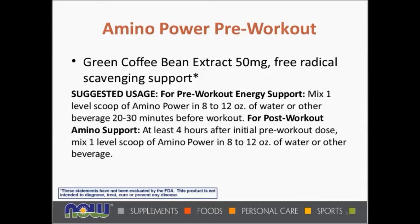Be sure to follow all cautions listed on the label. Anybody taking medication certainly must talk with their physician before starting any supplement program. Really want to be cautious about anybody that is taking medications, particularly for blood pressure. This is not for those individuals, but of course anybody taking medications whatsoever needs to talk to their doctor before starting this. We do have 2 suggested usages.